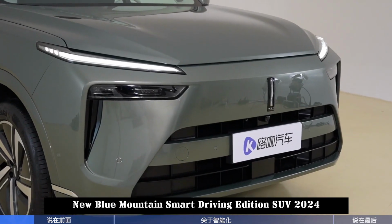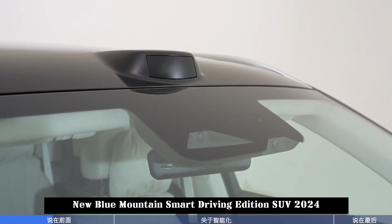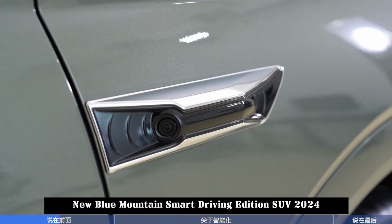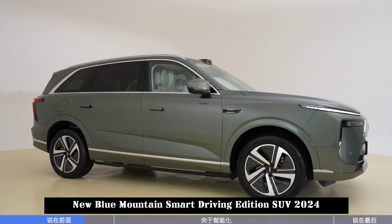Way Blue Mountain Smart Driving Edition will be equipped with a 5-screen connection, including a large-size dual screen in the front row and the ceiling. There is also a screen refrigerator, color television, and large sofa in the back row. It has made innovations in front row design.